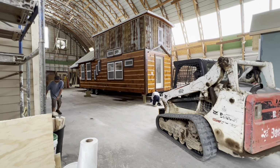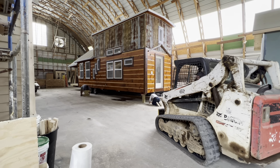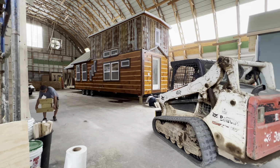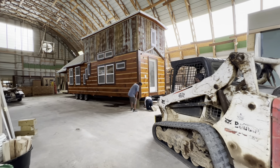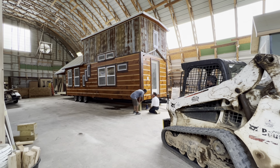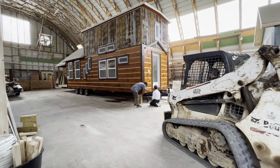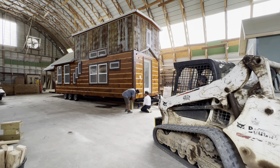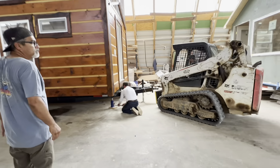Okay, they're jacking it up. They're getting them. I see them jacking it up, and then taking the blocks out to get ready to pull it. It's just such a big house. Okay. All right, hang in there. We'll be right back. Him and Bart are jacking it up and taking out the last of the blocks, and we'll be right back. Cameron will be on it and start pulling it out. Okay, here we go. They are getting ready to hook up to it.